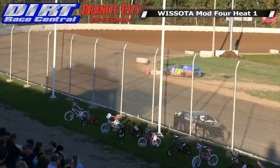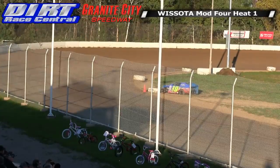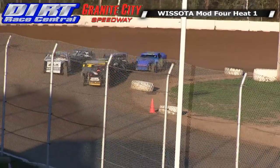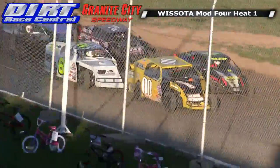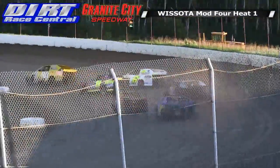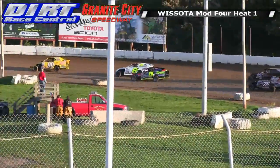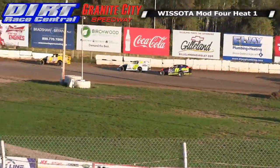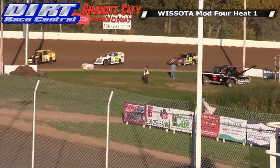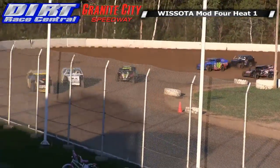Fuchs out of action at the base of turn number 4, flying green. Now what's going to happen next? 00, Kyle Fell on the front point and green with Luther Honda. Green flag out, first of 3 tonight for the Mod 4s of WISSOTA. Kyle Fell continuing where he left off at the time of that last caution.